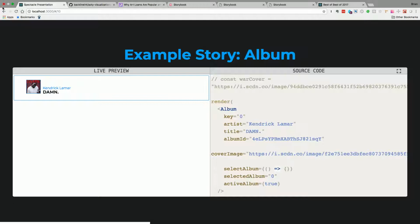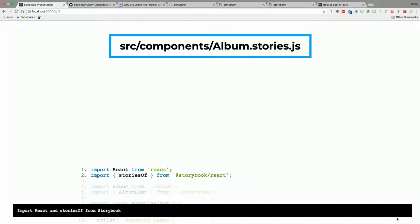For the album here, we actually have a live rendering of it. We have a little album cover thumbnail, the artist name, a title, and then on the right we see the JSX that we could use to render that, and all the props that we pass in, what you would expect: artist name, title, image, and also some functions that handle some of the interactivity. So let's say we want to take this component and add a story for it in Storybook. This is what it would look like.